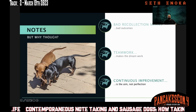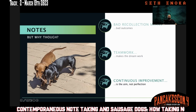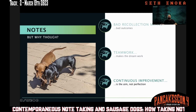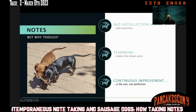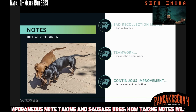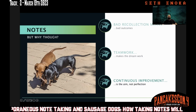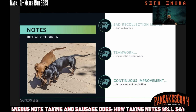Additionally, if you have a team member who's unavailable and they're going to be away for some time, any other member of the team should be able to follow their notes and continue working on that engagement or with the dogs in that person's absence. That type of transparency enables you to work as efficiently as possible and is going to result in better outcomes overall.